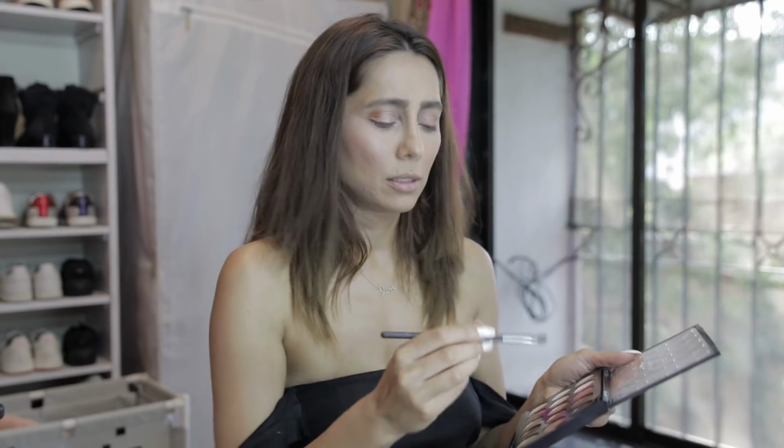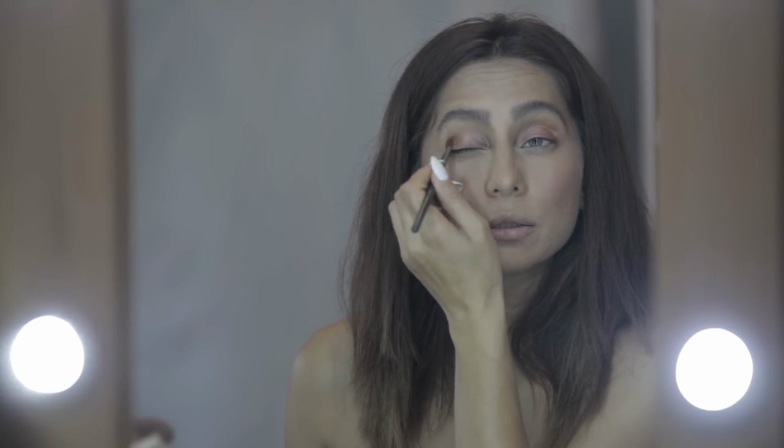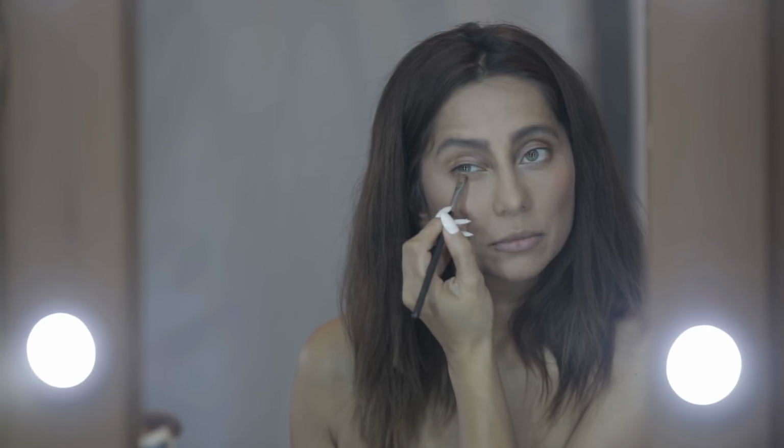And because it's smaller, it sits so nicely that you don't really need to be a makeup artist or, you know, any kind of technician to get this right. It actually does the job for you. So just close your eye, put it in the crease of your eye, a little bit under as well. So I'm gonna take the gold and just put it here as well. So then we look like this.